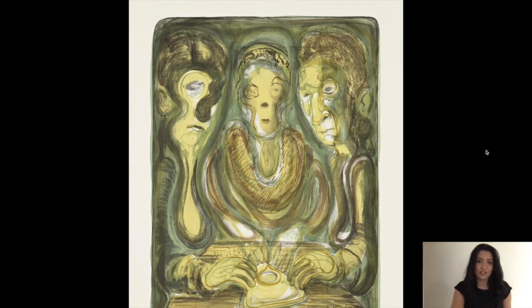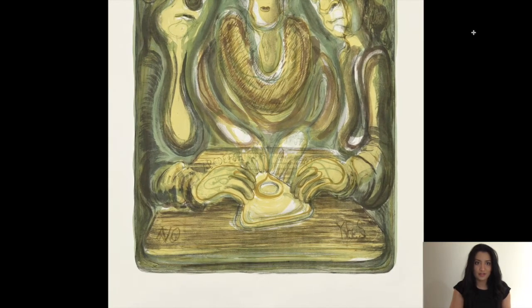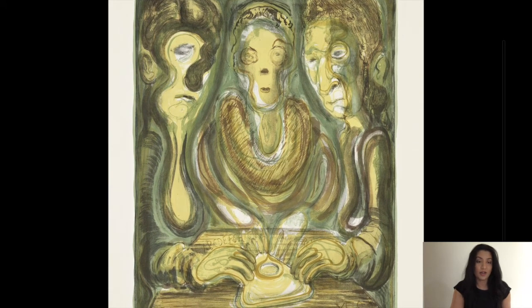This is Ouija. It is a 6-color lithograph created in 2012. This is quite a spooky image. You have these 3 figures here, all focused on this Ouija board. You have these 2 figures off to the side, gazing directly down at their hands, and then you have the 3rd figure looking directly at the viewer, at us.